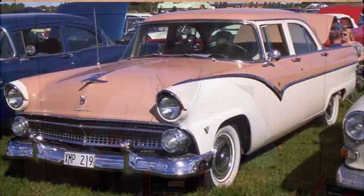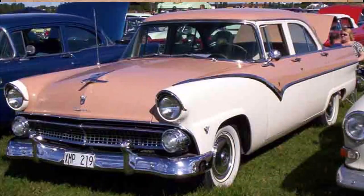So it came with a 223 cubic inch 6-cylinder. You could get it with 2 V8s, a 272 cubic inch V8, and a 292 cubic inch V8 that was straight out of the Thunderbird. As a matter of fact, they called it the Thunderbird V8. The new styling was a runaway success. And the most popular model in the entire lineup was the Town Sedan. Not surprisingly, sedans are always very popular.